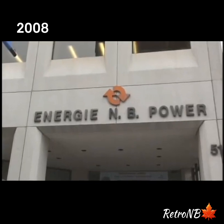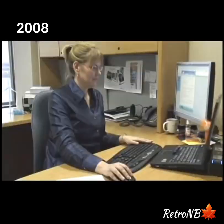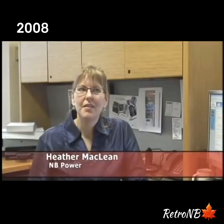But the provincial utility doesn't seem to be in a hurry to close down operations at the plant. Heather McLean speaks for NB Power. Grand Lake is a base load plant. It's an important part of our system that provides power to New Brunswickers. Without that plant, we would have to seriously look at other generation and what we would be doing there. If we lost that plant right now, we would need time to adjust. I mean, the plant remains very important to supplying your home heat.